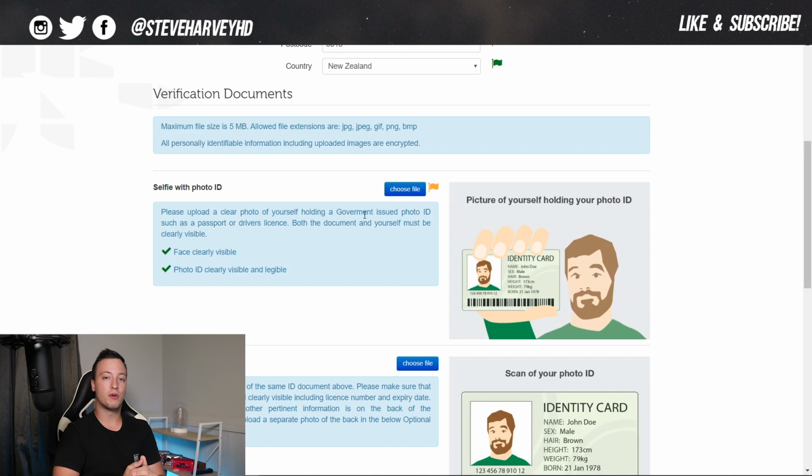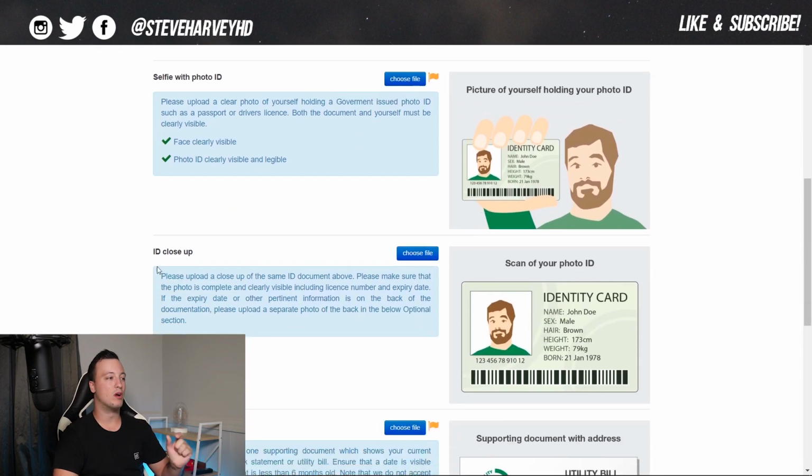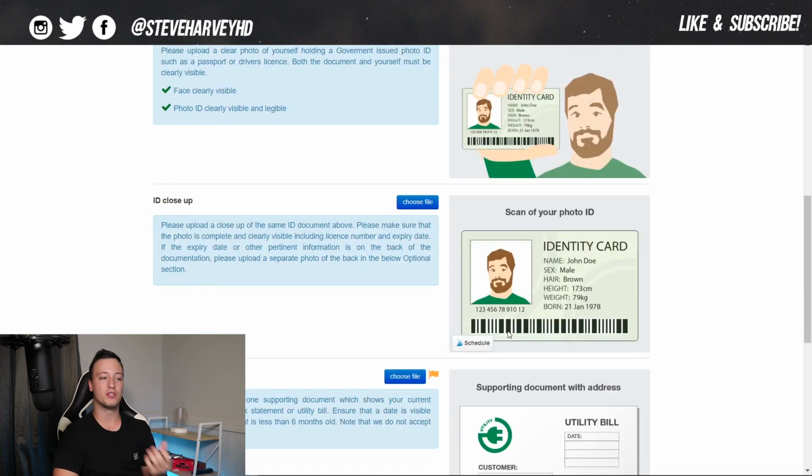So the verification process is actually a lot easier than I've seen on a lot of other platforms. All you've got to do is upload a selfie photo of you holding your identity card. It can be a driver's license or a passport, and then you want to upload a scan or a photo of the card itself, so just the card. So you want to have one photo with you in it, like this guy here. It gives you examples, which is awesome.